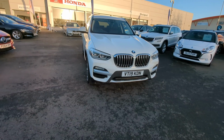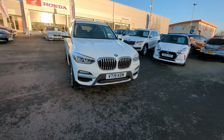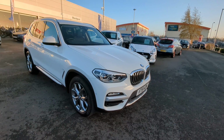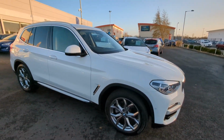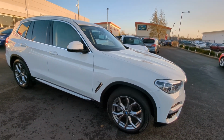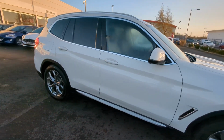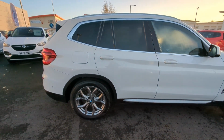This afternoon I am bringing you this stunning looking 2019, on that 19 plate, BMW X3. It's a 2 litre 20D xLine auto xDrive. We're sitting on 13,644 genuine miles, and it comes in that stunning Alpine non-metallic white. It's a diesel automatic and features £1,840 worth of optional extras.